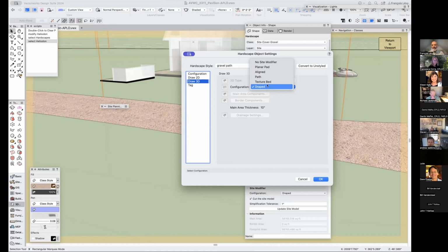Texture bed and draped are somewhat similar. Texture bed, you can think of as just painting a texture onto the site. It has no depth. Whereas draped would actually have some depth, and as the name implies, it lies on the site and conforms to the site topography. So that's what I did for this particular path. I chose it as draped.